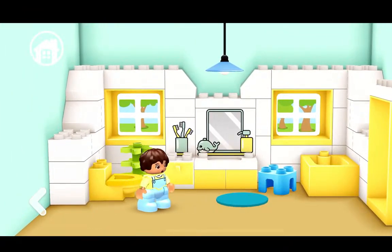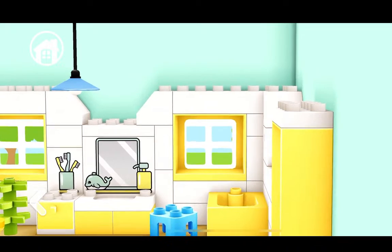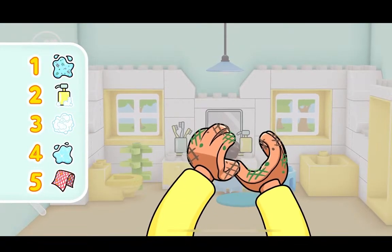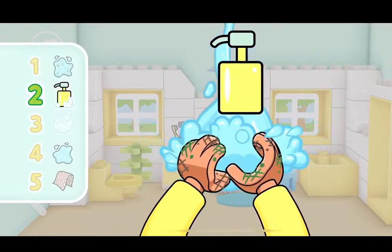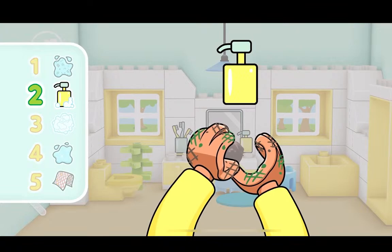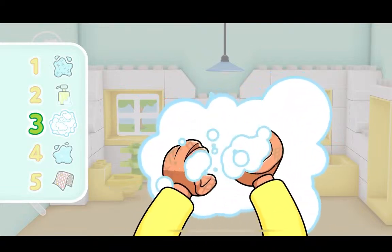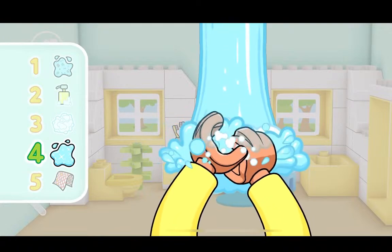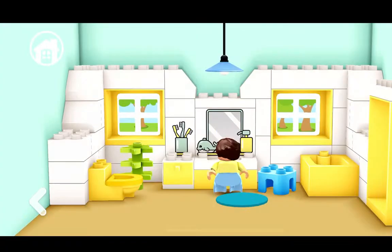Oh, it's a bathroom. Oh, look, girl wants to go to the toilet. Okay, let's not disturb her. And attention, wash your hands after going to the toilet. First, we turn on the faucet and wet our hands. Wet. Then, we lather with soap. Super. Super song. Wash off the soap. And finally, dry with a towel. Super, thank you for the star.